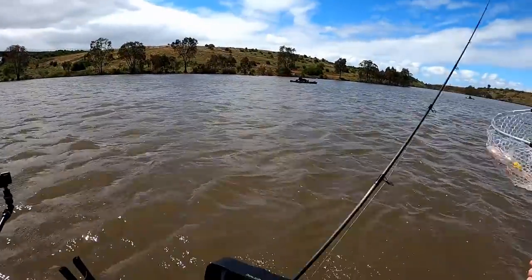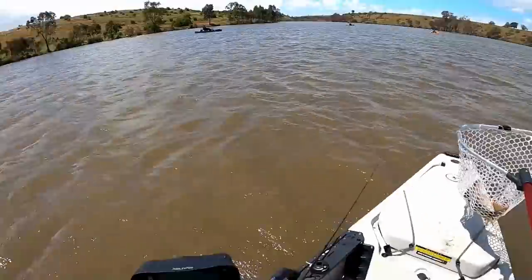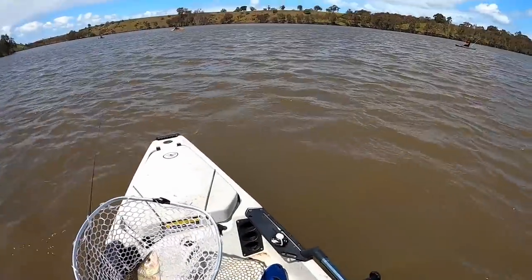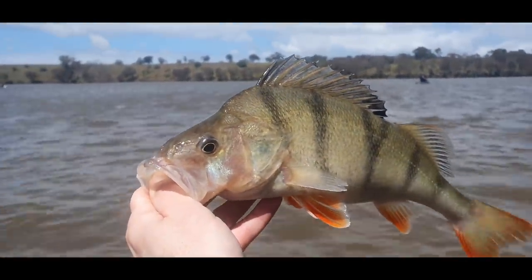Yes! Woohoo! Hell yes! Oh, yeah, that's a good ready though. Yeah, so you can get a good look at him. That is a beautiful, beautiful redfin.